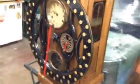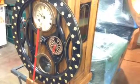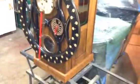Just a really neat piece. If you watched our other video, we also had another time clock, and it was probably a third of the size of something like this, but just a really neat piece. And on top of it, you could actually put something on. It could be a vase or something, but just a nice piece of furniture. We have it here on our pinball stand, but it's a really neat piece.